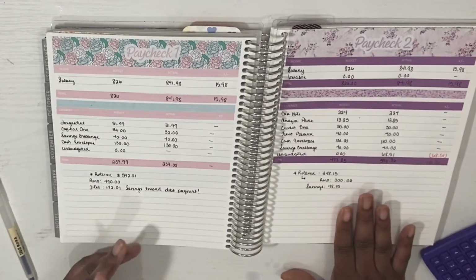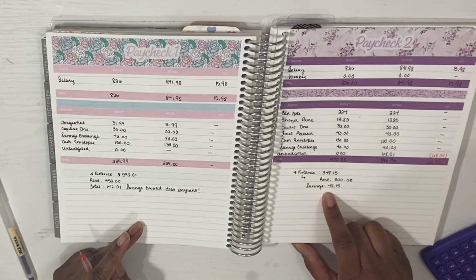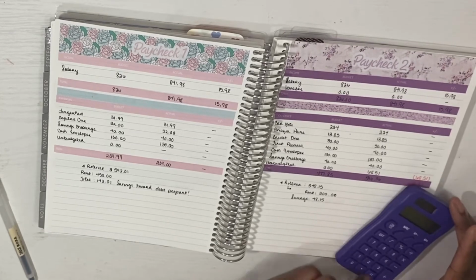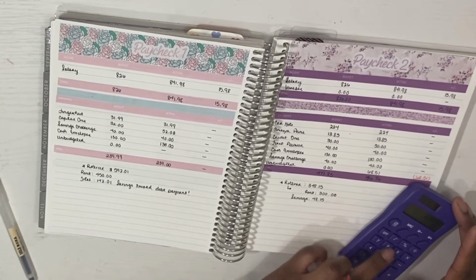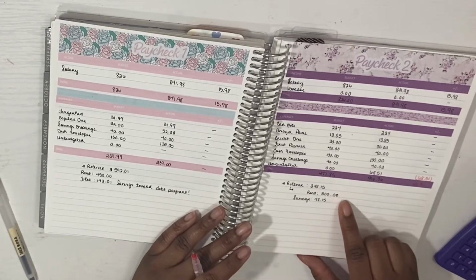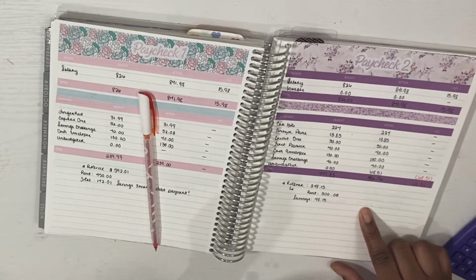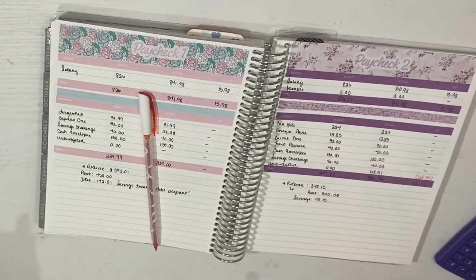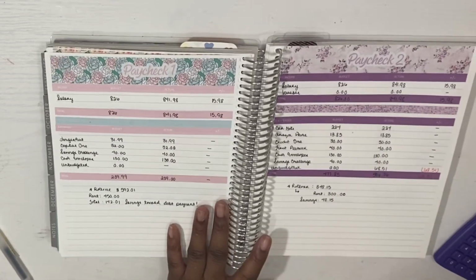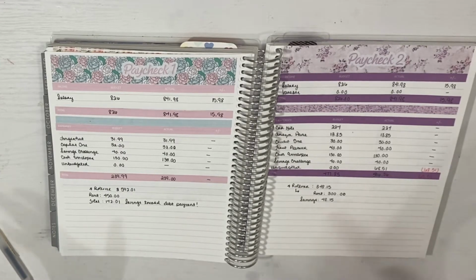So we were over our paycheck budget by $68.51, and honestly, what we did end up having out of that paycheck, $841.98, take away $546.36, gives me $295.62. And again, it really didn't change because that still went to my rent, and I didn't put anything inside my savings.